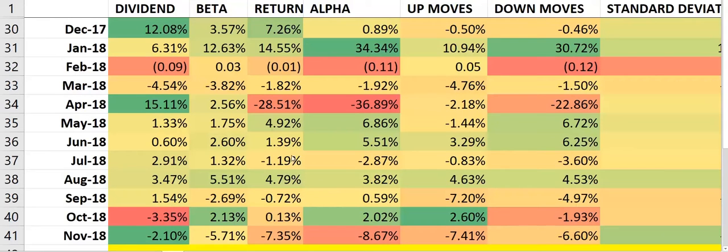Alright, first things first, what we're going to do is take a look at our heat chart just to see which portfolio has performed the best over the past 12 months. And looking right away at this, I'm looking at all this nice green here. Gives me an average of 1.88% per month.